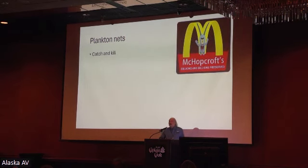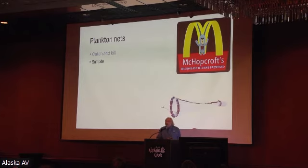Plankton nets are what I call the catch and kill part of science. It's really easy for us to go out and get them, bring them back to the lab, and that means the heavy work is done off the ship. They're simple. They're basically big butterfly nets. They can be very inexpensive, or you can get the Cadillac version of them that costs a small fortune.